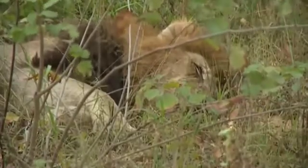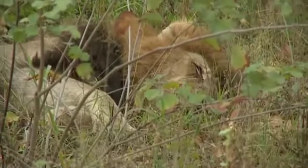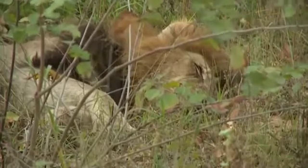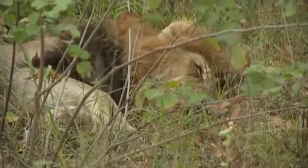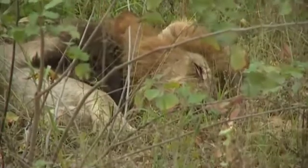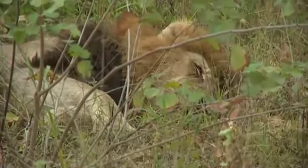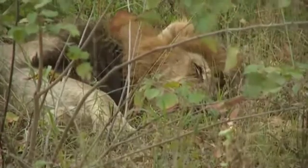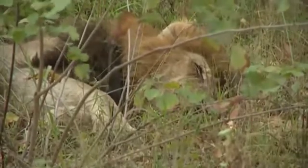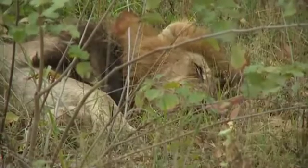So at the moment there's only one Matimba male and one of the Sticks Breakaway Pride lionesses, and as far as I know the rest of the Breakaway Pride are to the west of us here. I'm not sure what's happening there, but the lions will break away from their pride while they are wanting to mate.